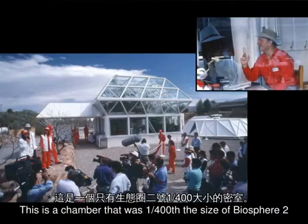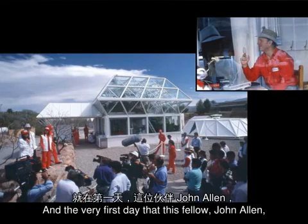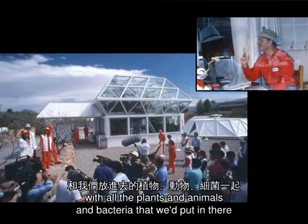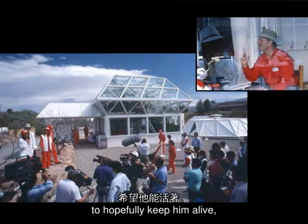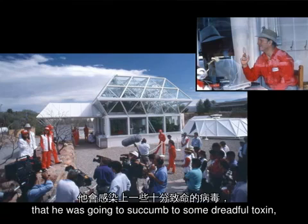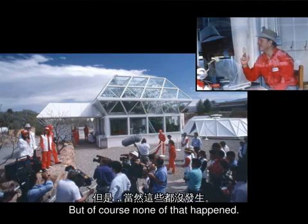This is a chamber that was 1/400th the size of Biosphere 2 that we called our test module. And the very first day that this fellow, John Allen, walked in to spend a couple of days in there with all the plants and animals and bacteria that we'd put in there to hopefully keep him alive, the doctors were incredibly concerned that he was going to succumb to some dreadful toxin or his lungs were going to get choked with bacteria or something, fungus. Well, of course, none of that happened.